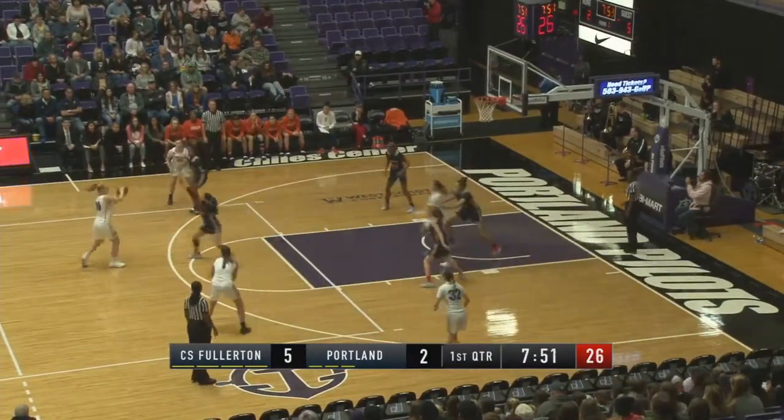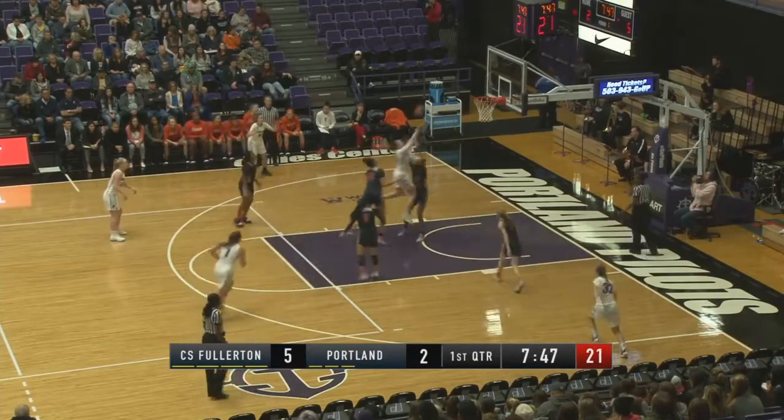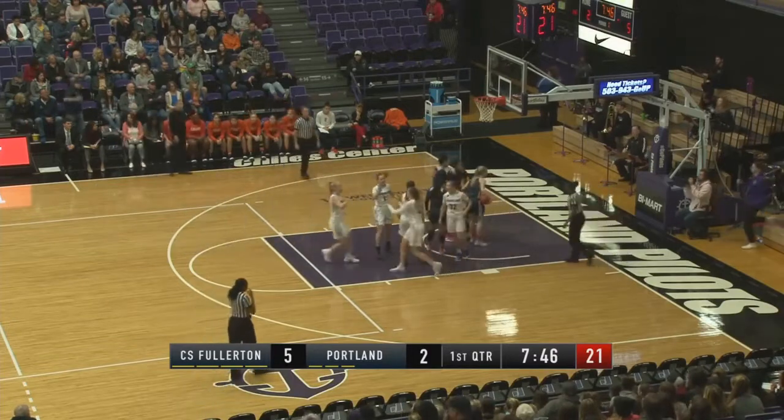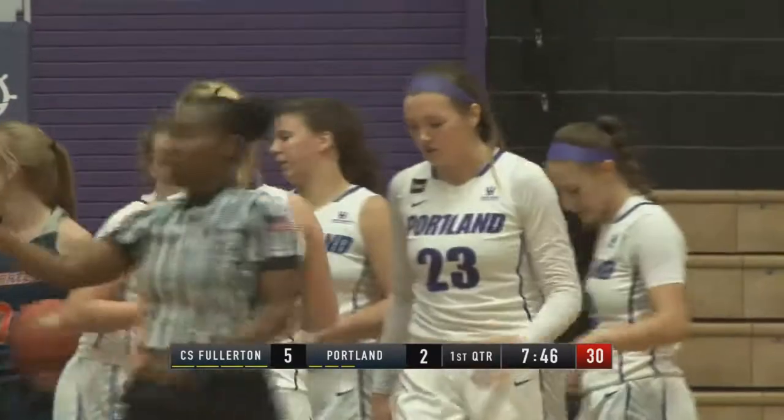Mulheim thought about the 3. Andrews dumps in the middle. Spencer faces, now puts it on the floor. Goes up strong with the right hand. Scores the basket and the foul. Chance for a 3-point play for Julie Spencer. Great drive by Julie Spencer, knowing that she's a senior now. She's got to stay aggressive.